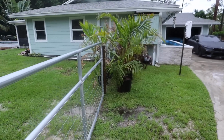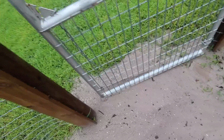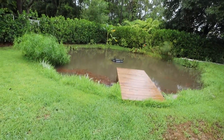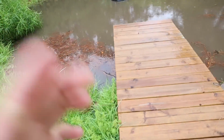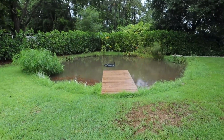I know these plants needed it. Look at them. They're like, oh my gosh. Oh my gosh. Look at this. Dirt all washed down and it won't allow me to close this gate anymore. Wow, that's actually crazy how much it rained. This pond is completely full. Look how big the plants are getting on the sides. It's nuts. As you can see, a lot of pine leaves. But I'm sure the turtles are like, yes. It's a good sign that this thing is full to the brim of water.